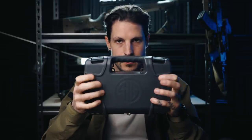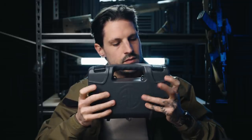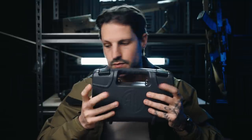As far as the gun goes, let me show you what I got. Okay. This is a SIG P365XL. So those of us with bigger hands, you know, got a longer grip, but very concealable. Good for the inside of the waistband.